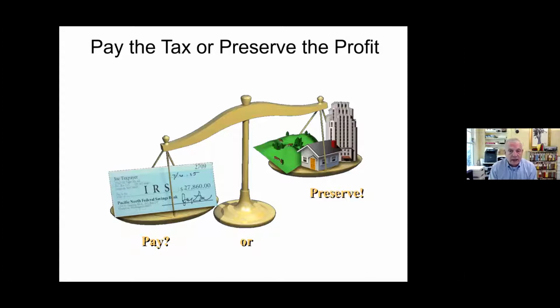I know not everybody has checks anymore, but imagine writing a check to the Internal Revenue Service and just stick that check on your refrigerator, tape it up there and look at that check every day for a week. The thought of paying the IRS makes a lot of people just not want to do it. And so the question is, do you want to pay the tax or do you want to preserve the profit?